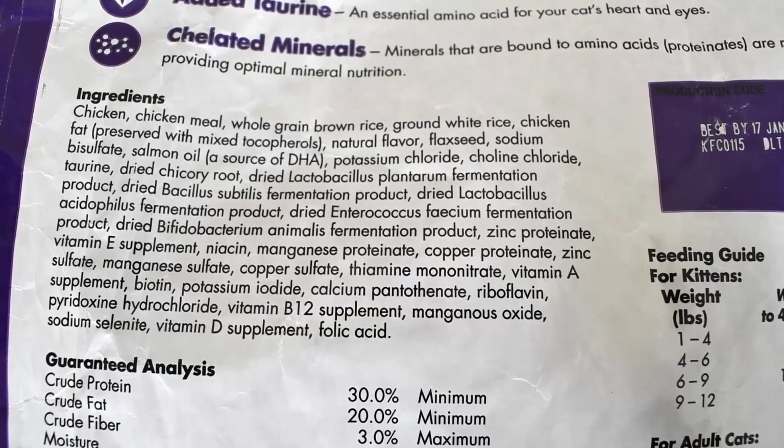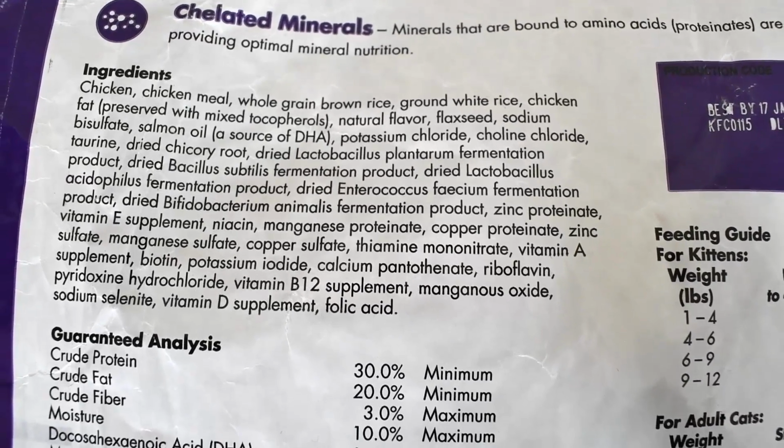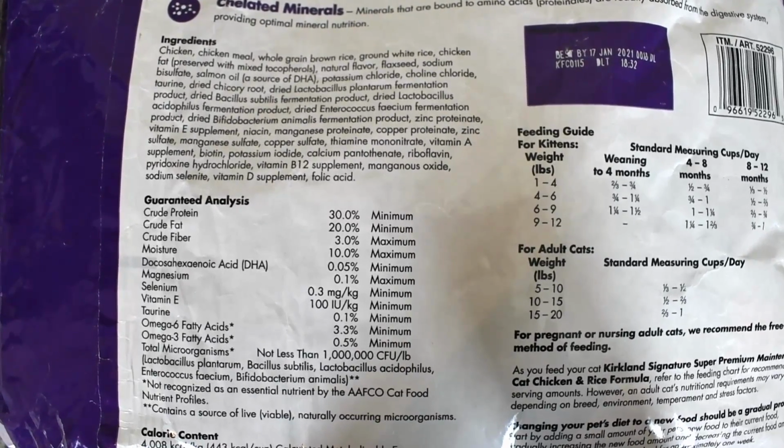It's primarily made from clearly named ingredients, with chicken and chicken meal the first couple of ingredients, and it doesn't contain any of the artificial colors and preservatives that you might find in a lot of other lower cost foods. It also contains prebiotics and guaranteed levels of probiotics, which may help to support digestive health and are seldom found in foods of this price.